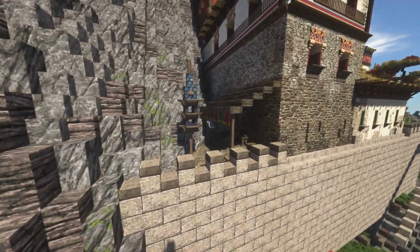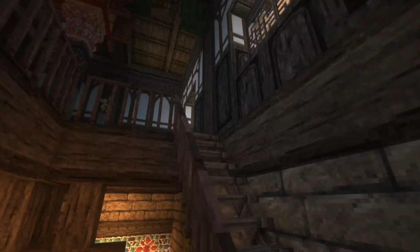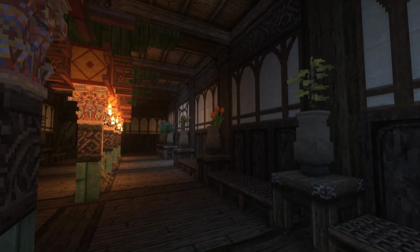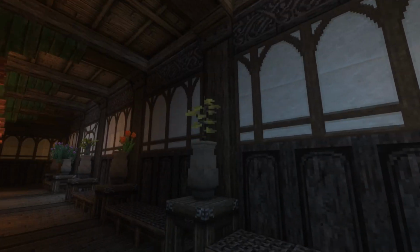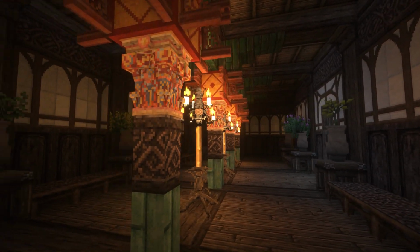Like that. But we're gonna move upwards through this building here. We can take the staircase. And again, there's a lot of empty halls, but I try to decorate them as well as possible. So here we have another one, doing the same thing where we have detailed columns in the middle and then simple walls and ceilings. And it adds so much to the atmosphere in here.